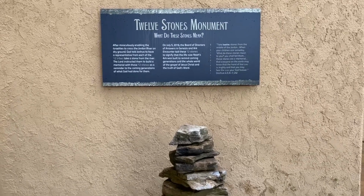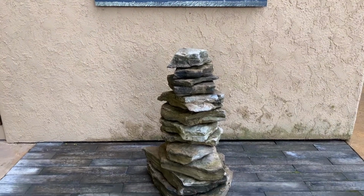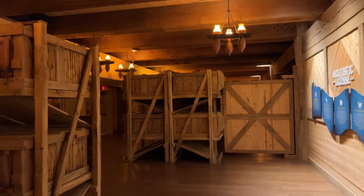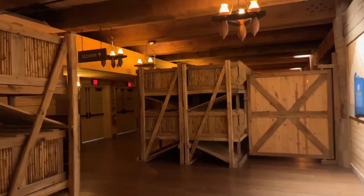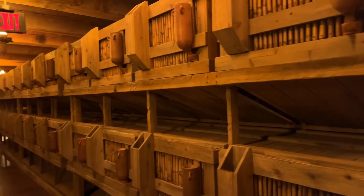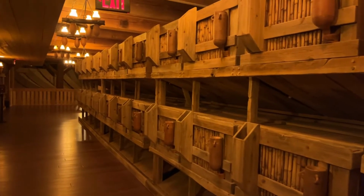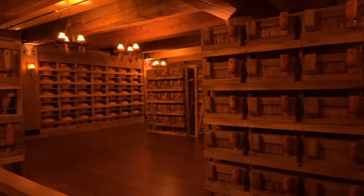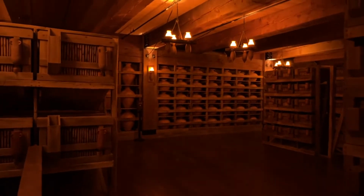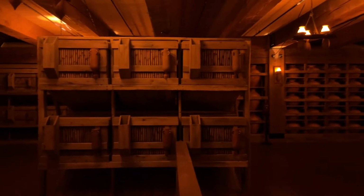This is the 12 stones monument from the 12 Israelite tribes. This is the inside of the Ark. This is the area where they kept the birds. This is an area where they kept a lot of the supplies and more birds and small animals.